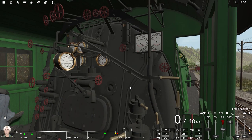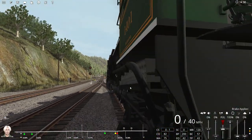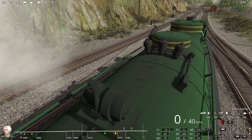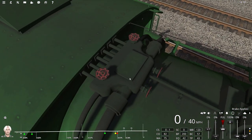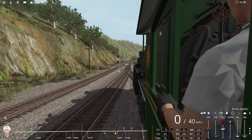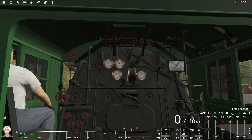Alright, and what that is, go on top of the boiler, is this thing here. It's our turret. What it is, it's kind of like a steam version of a power switch. It's what runs our accessories on the locomotive. So if we get back inside the cab, so it's kind of like a master switch.